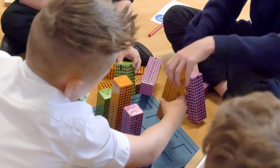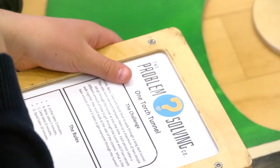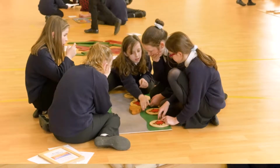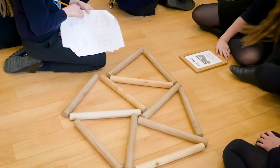The great benefit of this is they don't need a teacher travelling around with them. They're able to read and understand the instructions, progress through at their own pace, and it's that understanding of mathematics that is really important. If they can understand what they're doing, they can progress through using their problem-solving skills.